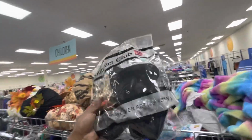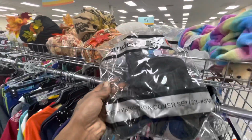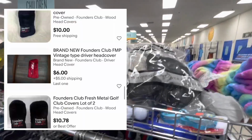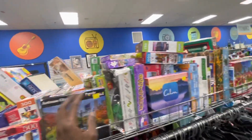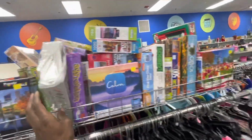Now right here, we're gonna see these Founders Club golf club covers. They are counterfeit, because if you actually look up the real Founders Club golf covers, you can see that they are branded with the brand on the covers itself. So fake items can be found at Goodwill too. So I definitely put that back.